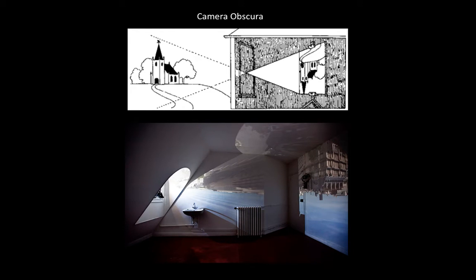Here are some images of how a camera obscura might actually work. So there is a very well illuminated image, and then through a series of mirrors and angle shifts, that same image can be projected upside down onto a flat surface and then painted. Many art historians suggest that Vermeer and other artists of this time period used a camera obscura to help them start out their paintings.